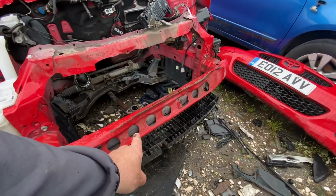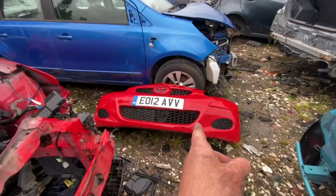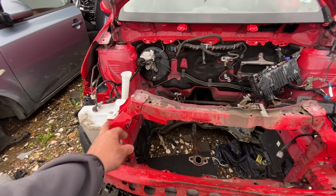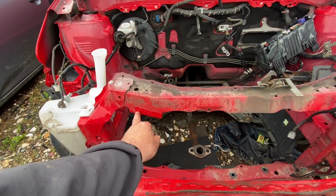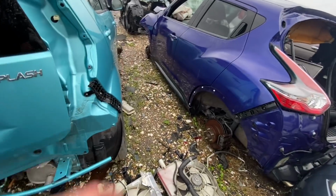This front bumper bar, as you can see, is actually damaged, so it's had a whack before and someone's put a new bumper over it. Now this does all look very, very similar, but ours does have them uprights here, and on here it says 82646, and on ours it says 1 something something something.